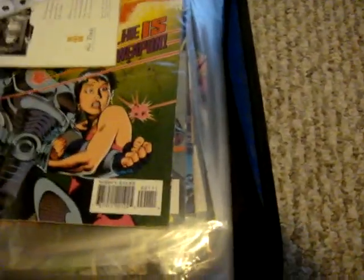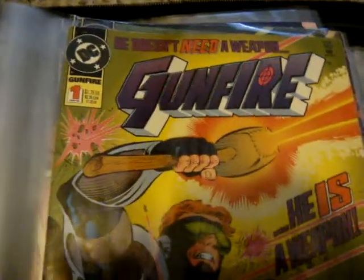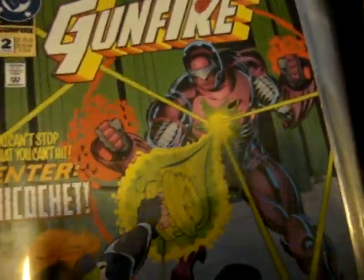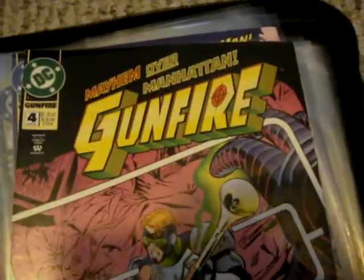Next I have a small DC comic book called Gunfire. A lot of people haven't heard of it, but it was really good, and I suggest you all check it out. I have a good amount, I think up to number 11. I don't know, but they were really, really good.